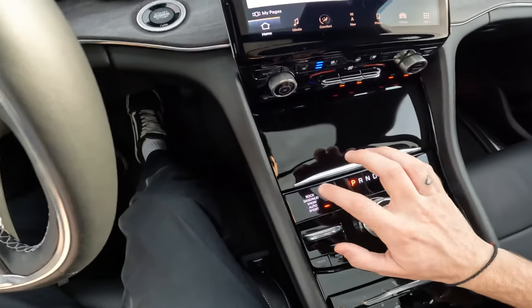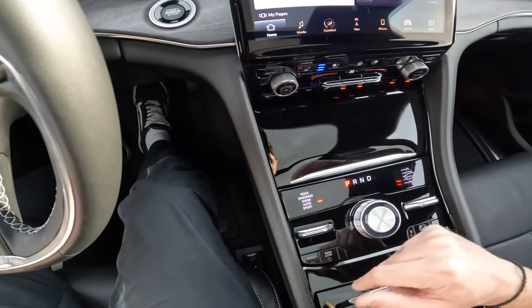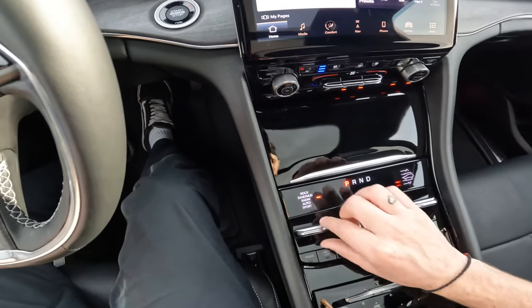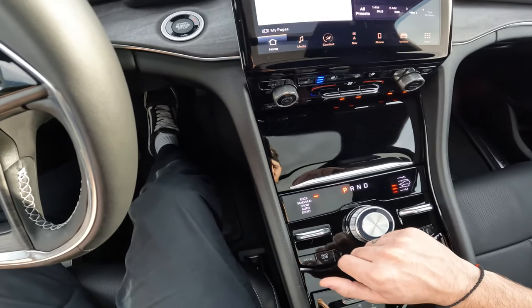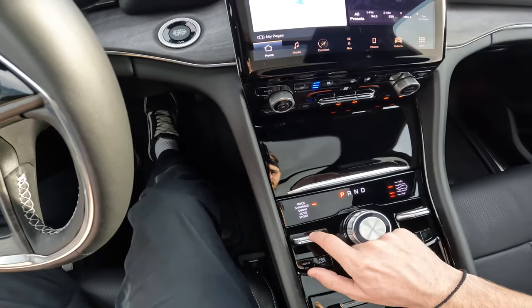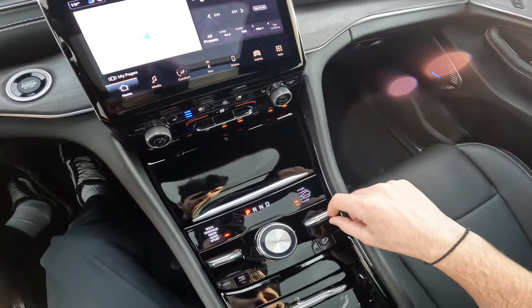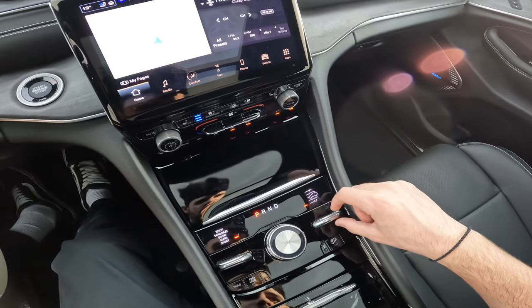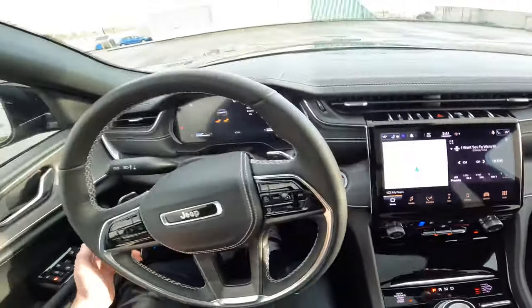Like I was saying earlier, we got our rock, sand, mud, snow, auto, and sport settings right here. Very easy, just a flick of a button. Very nice and responsive in terms of the button. It feels nice and heavy, so it doesn't feel cheap. Just adjust the vehicle just like that. I like it in sport because this thing's absolutely cool. We can lower and raise the vehicle just right here. You just tap it up the same way, and we'll go all the way up.